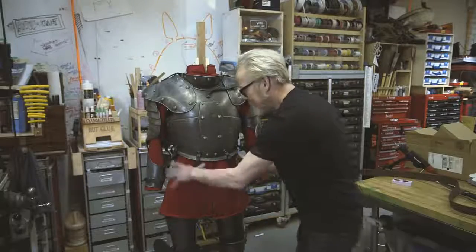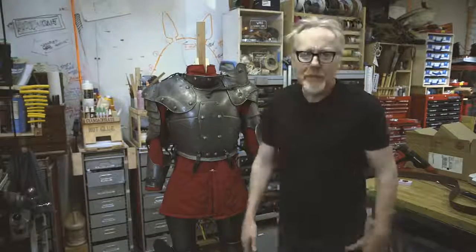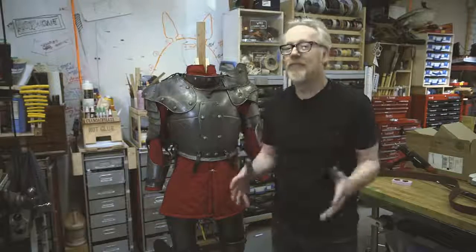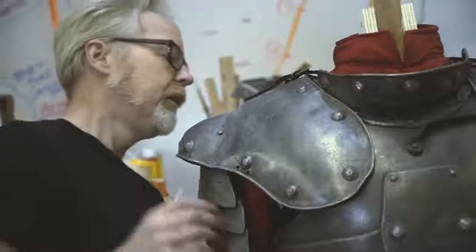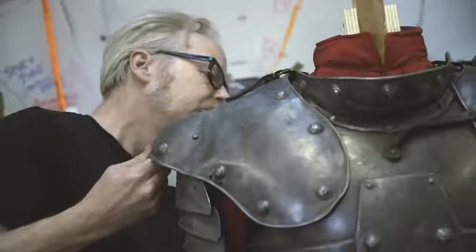You can see that he's missing a skirt. I may try to rectify that myself, but I don't think so. I think I'm just going to keep it extant as it is. A masterful, beautiful piece of Terry English armor. All right. Those are the things that I've collected.